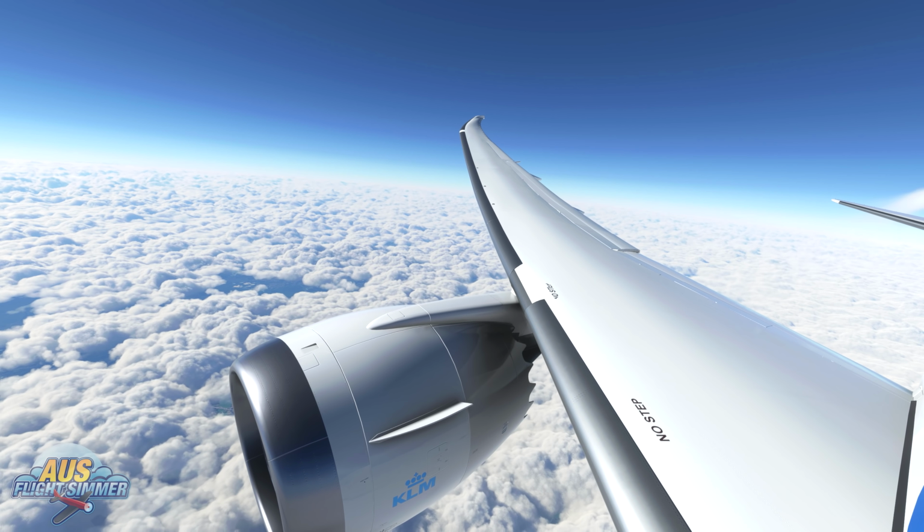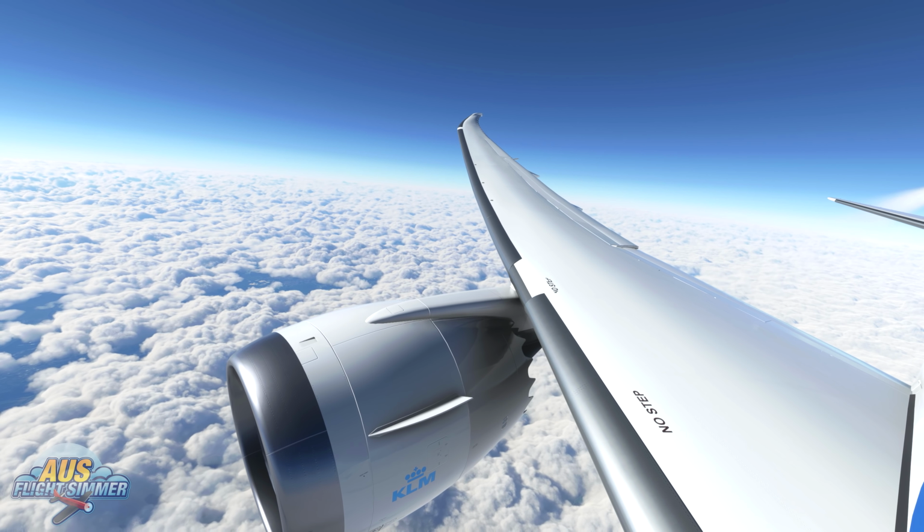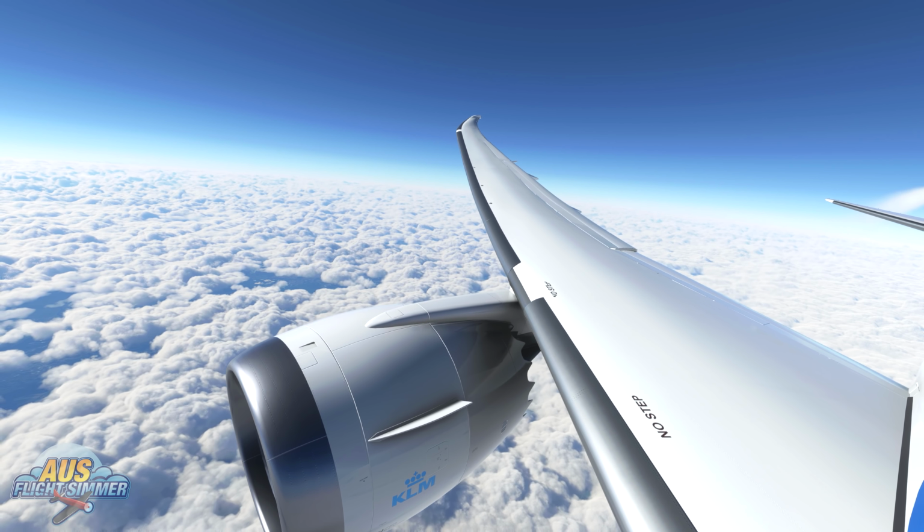Other than the updates and the fixes, the world update will include all new aerials and elevation mapping for the region, with new photographic cities, 4 handcrafted airports, nearly 100 points of interest, new discovery flights, and landing challenges, which is to be expected now with all the world updates.